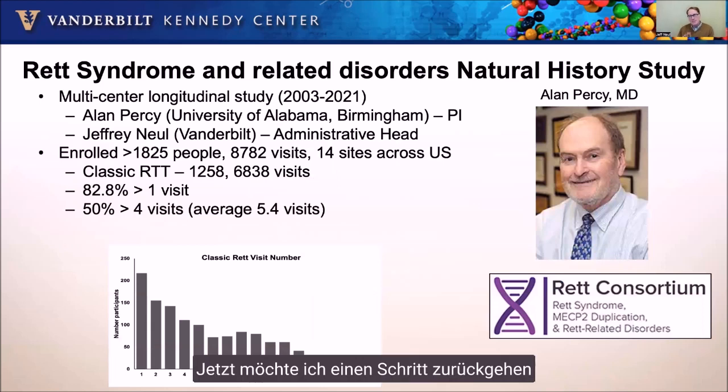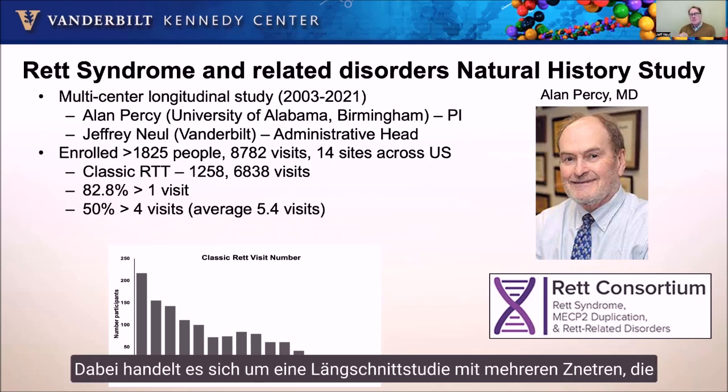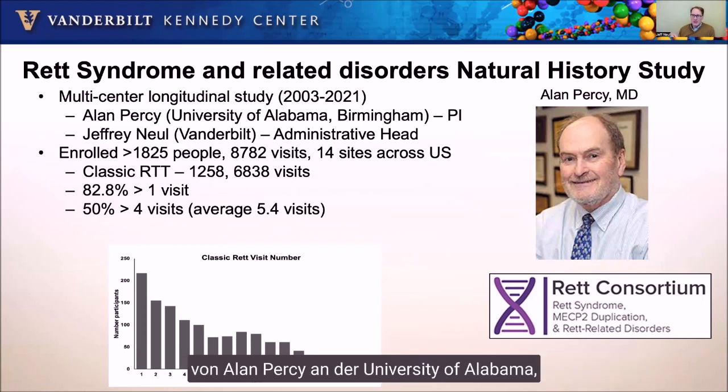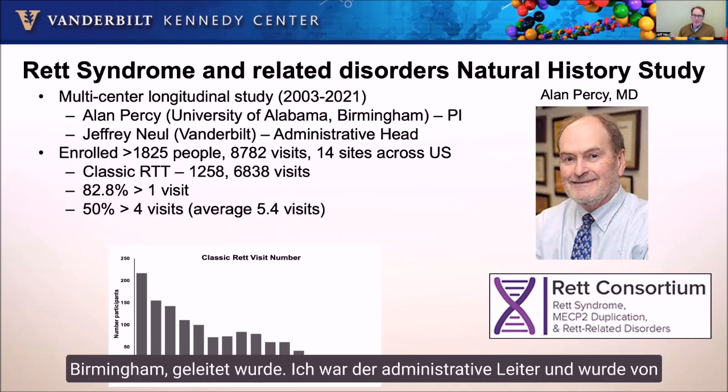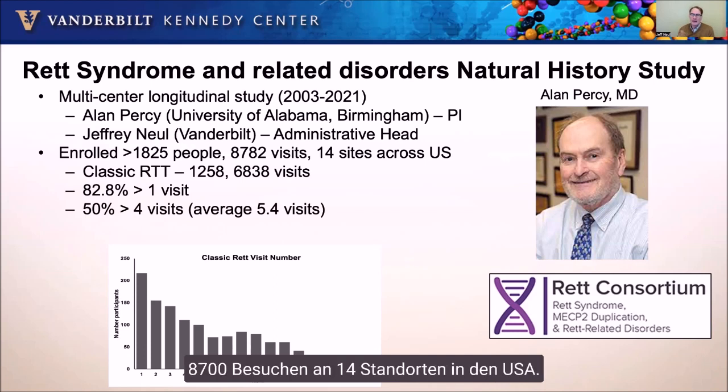Now, I'd like to take a step back and introduce something that will be a basis of much of the talk, which is the Rett syndrome and related disorders natural history study. This is a multi-site, longitudinal study that was run by Alan Percy at the University of Alabama, Birmingham, and I was the administrative head. It was supported by the National Institutes of Health in the US. Ultimately, we enrolled over 1,800 people. We saw them longitudinally over 8,700 visits, at 14 sites across the U.S.